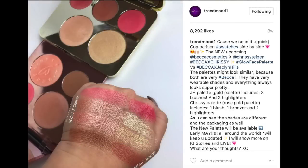Here's something else I found interesting, to say the least. Good old Trend Mood posted swatches of the Chrissy and Jaclyn palettes, yet she conveniently left out a swatch of Rose Spritz from Jaclyn's palette and instead swatched both highlighters when no one was questioning the fact that the highlighter shades were similar to any of the shades in Chrissy's palette. Like, Trend Mood, if you're gonna compare, please use the shades in question. My conspiracy is that Trend Mood knows very well that the palettes are a close match, but she's good friends with the creative director of Becca, so for once she shut her mouth.